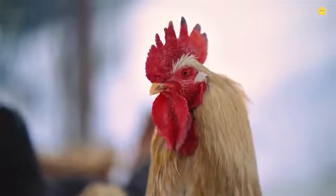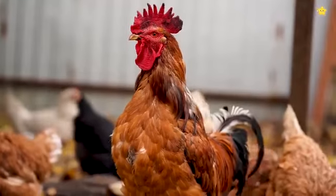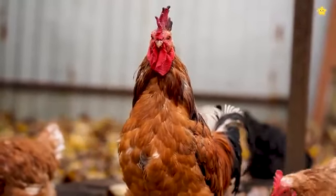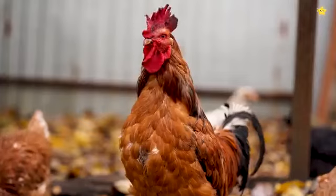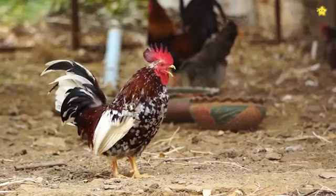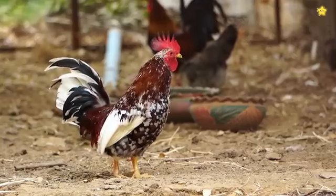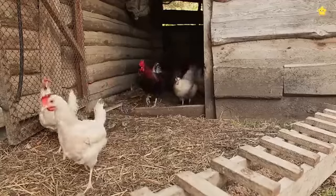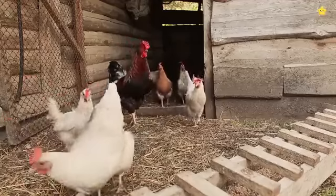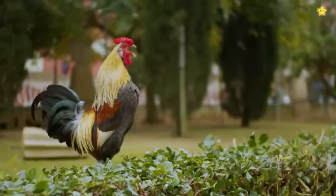The rooster always lives with the hens. One, sometimes more. A rooster is easy to distinguish from a hen. Its feathers are very bright and colorful. On the head is a large comb and a large beard. But the main difference is the song of the rooster. In the morning, the rooster takes the hens out of the coop and begins to crow. This is how he meets the new day.